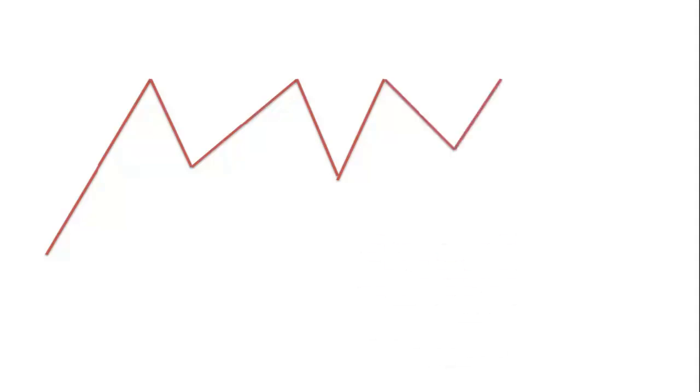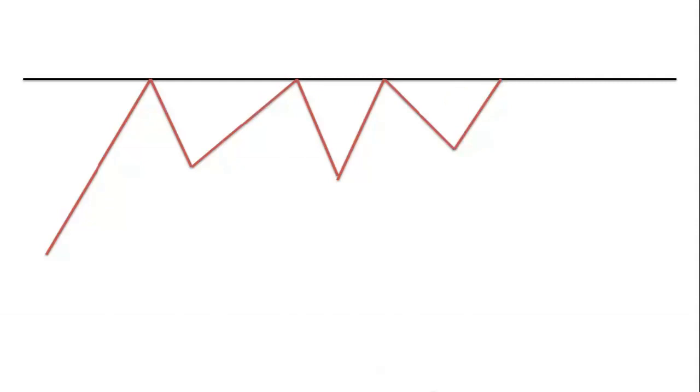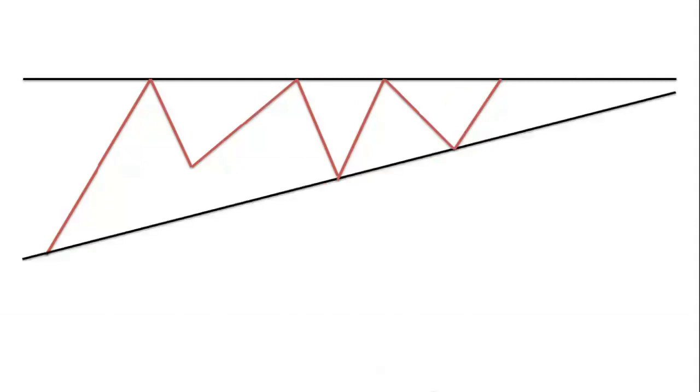Firstly, what we want to see is that the market is running up and hitting an area of resistance. And as you can see by the figure chart I've got on the screen right now, it's hitting an area where it's actually having problems breaking through. You know what I mean? Like ceiling resistance up through here. Make sense?